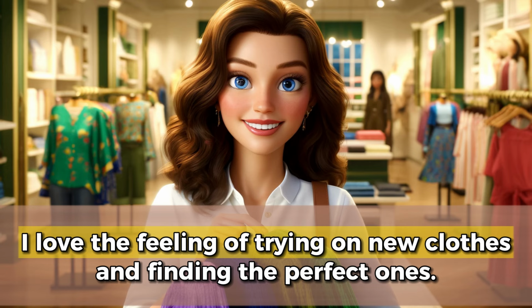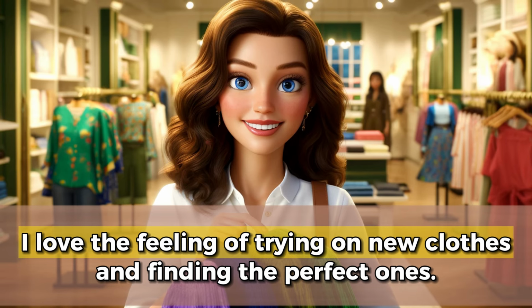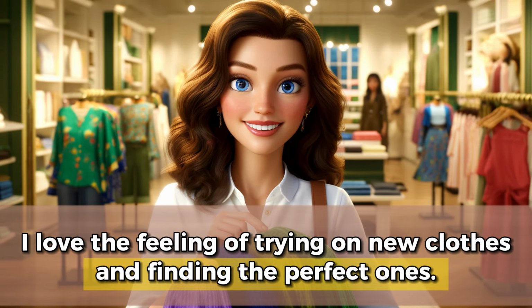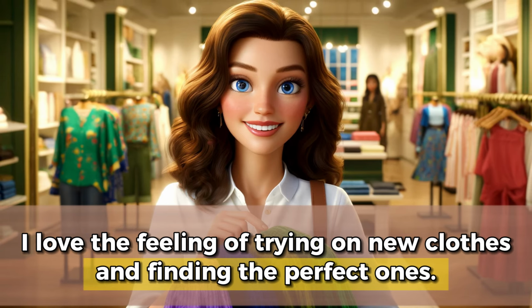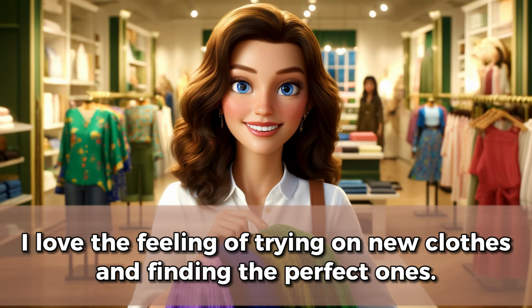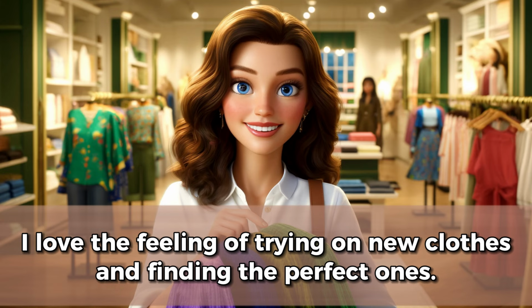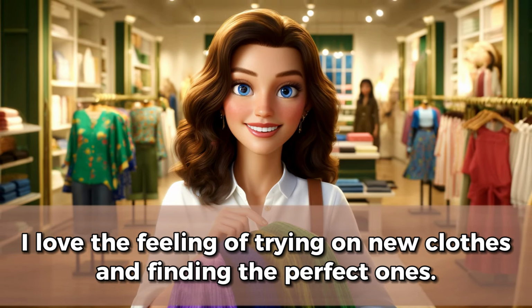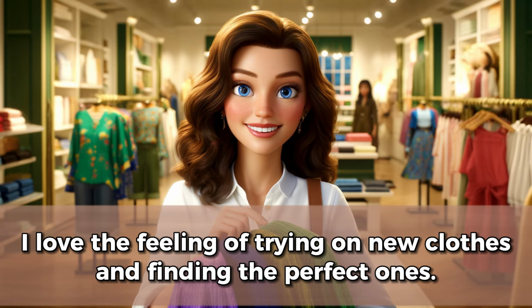I love the feeling of trying on new clothes and finding the perfect ones.